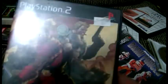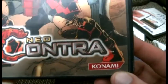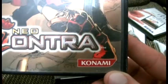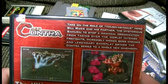Anyways, finally we have for the PlayStation 2 Neo Contra, with artwork by Rob Liefeld. Supposedly. The ultimate run and gun shooter. Well, it has to be better than the other one, doesn't it?